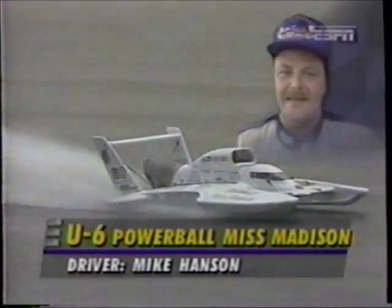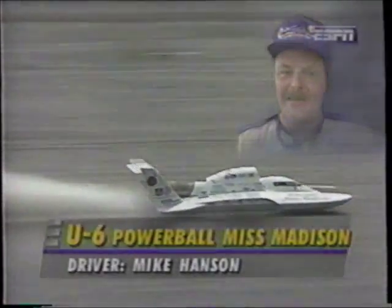X-side, back up on it again. We could see him come up on plane as soon as that water quit breaking over the front of the boat. He was up on plane. Powerball Miss Madison now sitting in 3rd. And look at the hometown boat. Everybody cheers when this boat, whoa, held on. Mike Hansen, you can just hear the crowd buzz when the hometown boat comes by in the front stretch on the Indiana side.